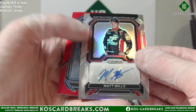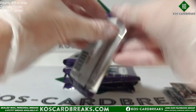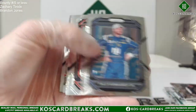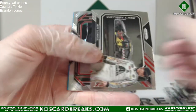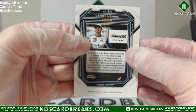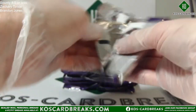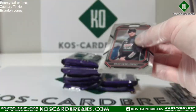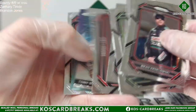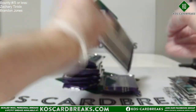And we got Matt Mills with our next autograph. Patented penmanship base auto, Matt Mills. Justin Haley, red. Victory Lane, Jeff Gordon, Brad Keselowski, silver. And Daniel Hemric with the Carolina Blue Scope, 44 out of 99. Tony Stewart, Fractal, Prismatic, John Hunter Nemechek, and Josh Berry, silver.